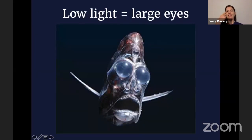All right. So the first thing that I want to talk about is low light. So if there's little to no light in the deep sea, one adaptation animals have come up with is just to have really big eyes. So the bigger your eyes, the more you can kind of take in.